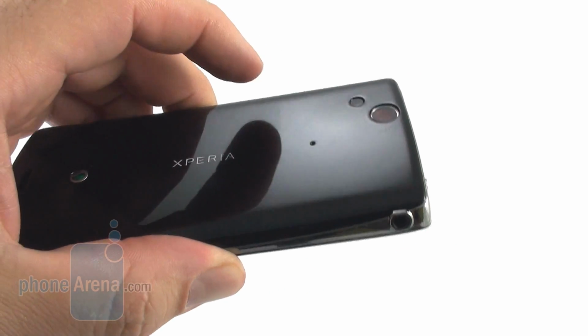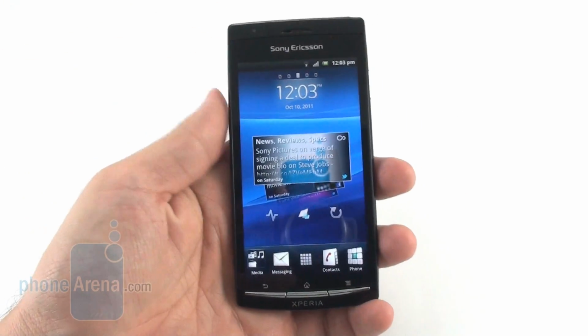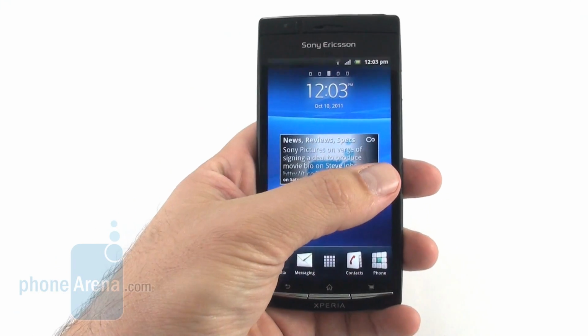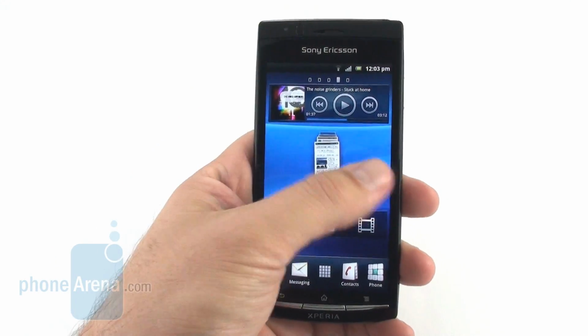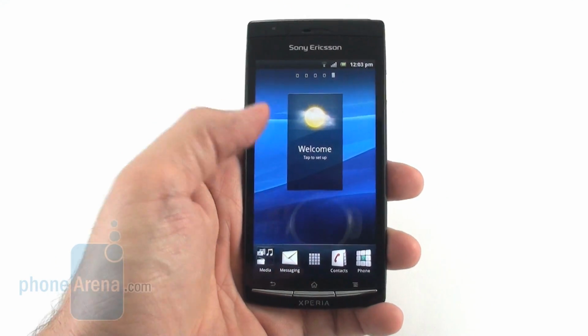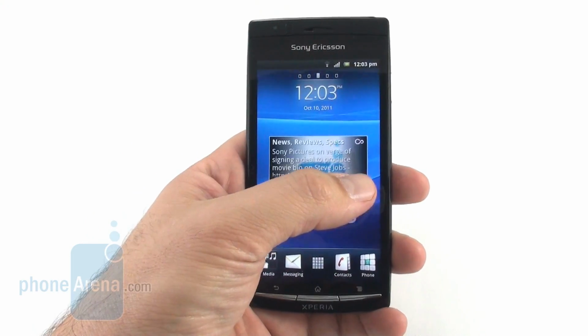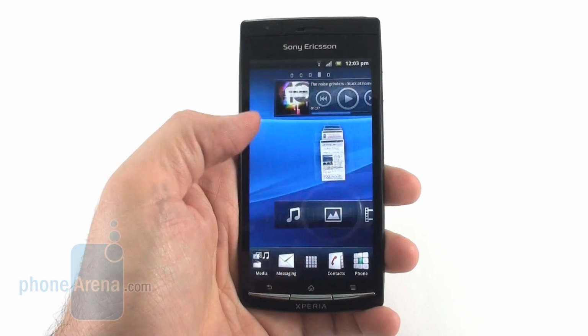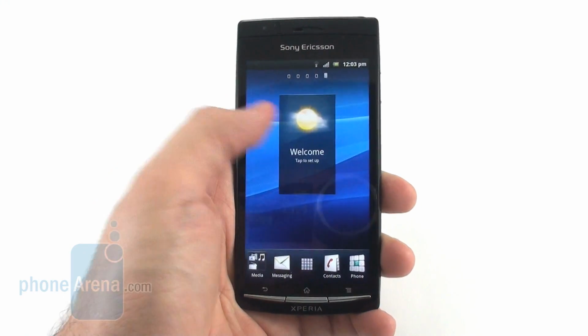It also teaches the 8 megapixel Exmor R camera on the back some new tricks like the 3D panorama mode. It's thin, tall and narrow, and that seems to be the way to go with big mobile displays like the 4.2-inch one on the Xperia Arc S, as you have a larger screen real estate but still can reach the other end of the screen with your thumb when operating with one hand.